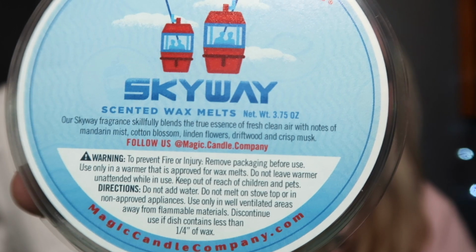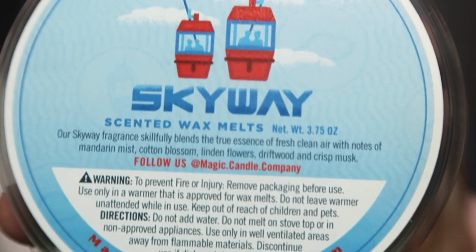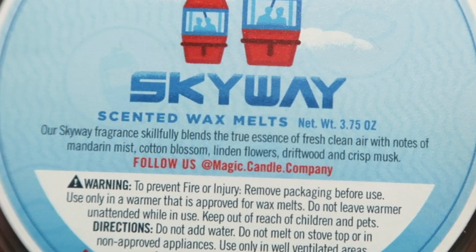Our Skyway fragrance skillfully blends the true essence of fresh, clean air with notes of mandarin mist, cotton blossom, linden flowers, driftwood, and crisp musk. So I guess that is pretty close to what we were saying, just in better words.